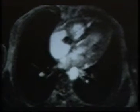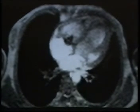However, look at this patient. This is, again, a four-chamber view. Here's right ventricle, left ventricle, interventricular septum. And here is a mass in the right atrium during ventricular systole, and it prolapses into the right ventricle during diastole.